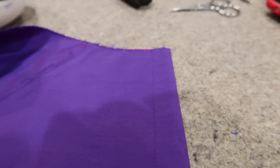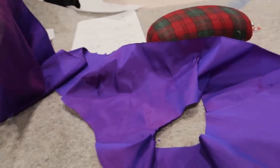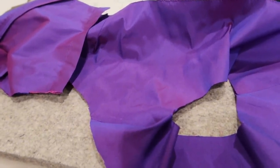So anyway, I feel like the bodice is together. I'm always just showing you a pile of fabric. Okay, so the bodice is together, and I feel pretty good about that. I'm gonna call it for tonight. It's 2 o'clock, so it's time to tuck her in.